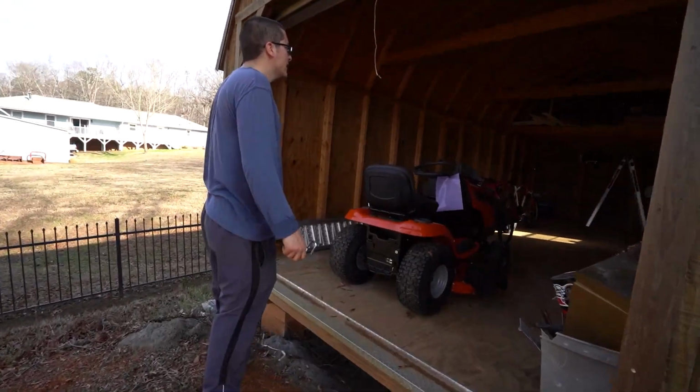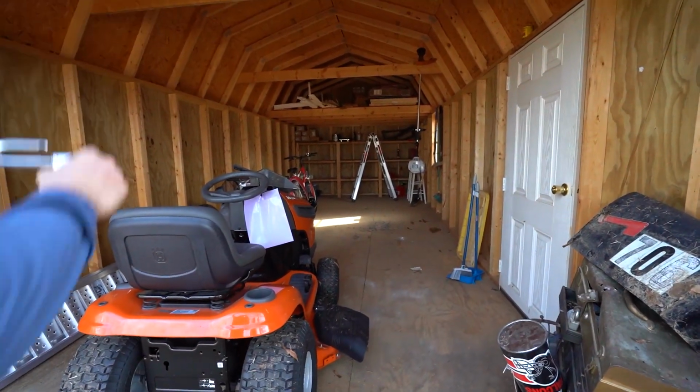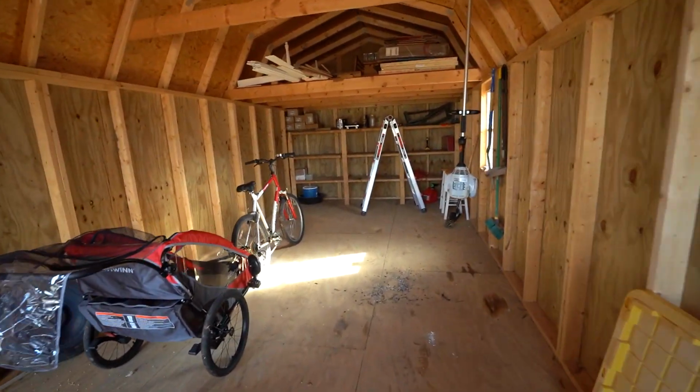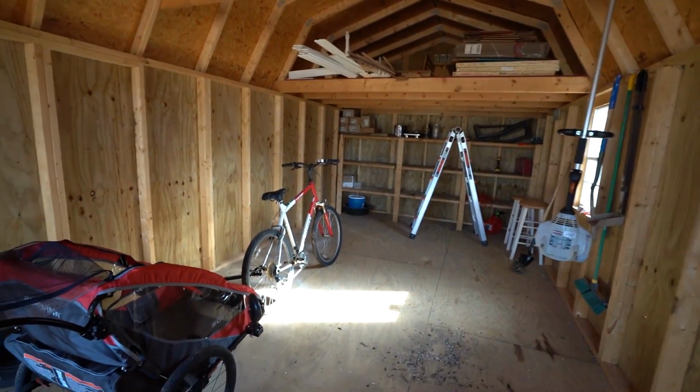Woo! So, yeah, I piled those doors up there. I'll go in. It's big in here. It's bigger than you'd realize. It's really nice actually. And there's like a loft. I didn't realize that. So there's shelves in the back.